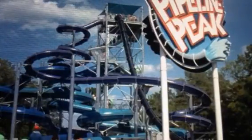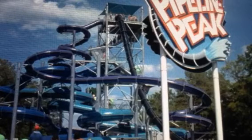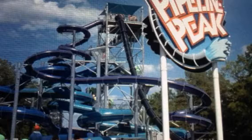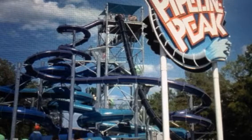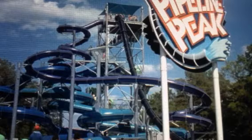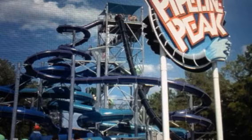Now we will be stating water parks. Water parks are pretty cool when you want to chill after riding all those rides. King's Dominion is probably cool too, and so is King's Island. Now they recently changed it from Waterworks to Soak City. Now this is Pipeline Peak. As you can see, it's a pretty extreme-looking water slide. It has 4 water slides.